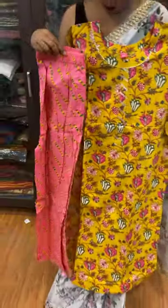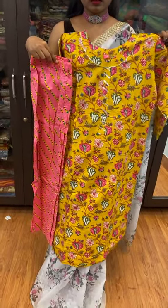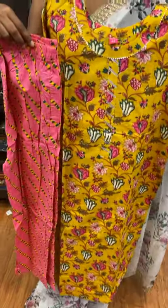This is your pants, the bottom for this kurti. And a nice combination. Just go with it because you won't get these sets in the range of 1200 anywhere. If you really like it, take a screenshot and WhatsApp me. Just only 1200. And this yellow one is the size of L and XL.